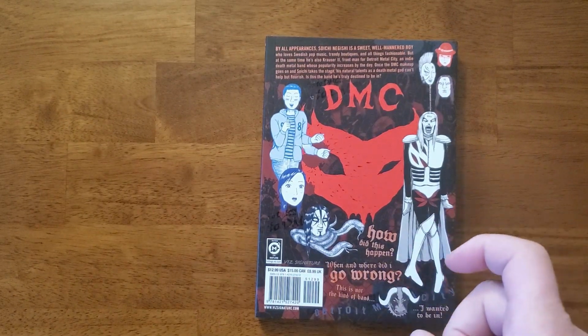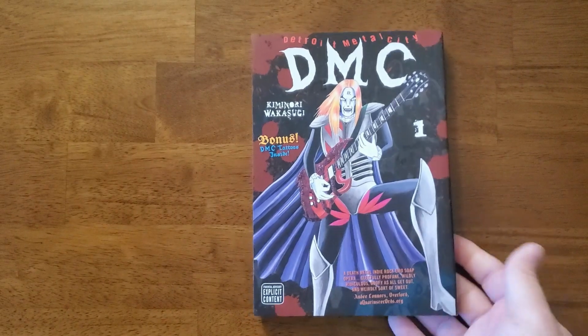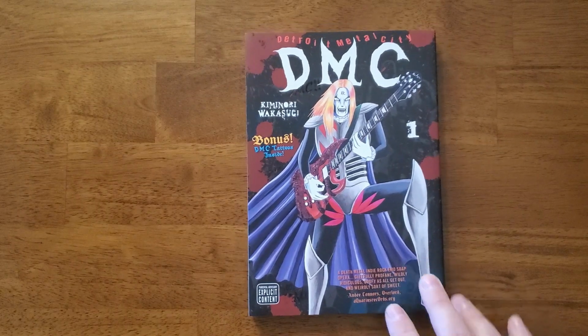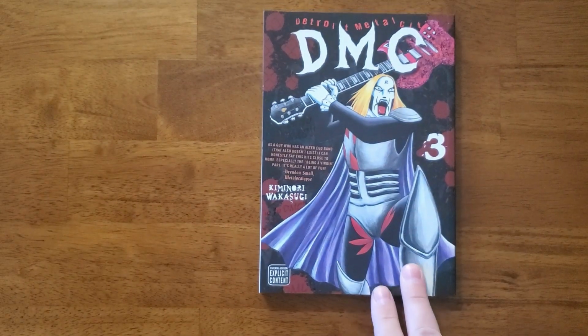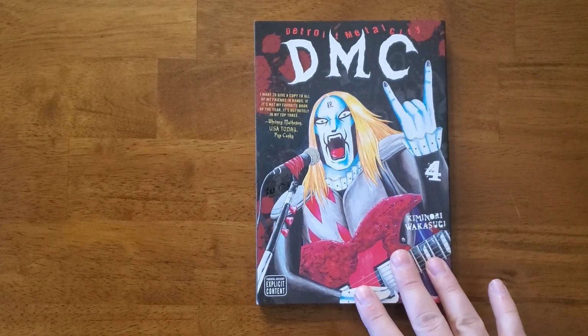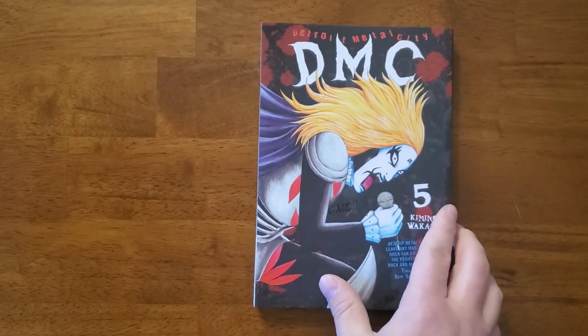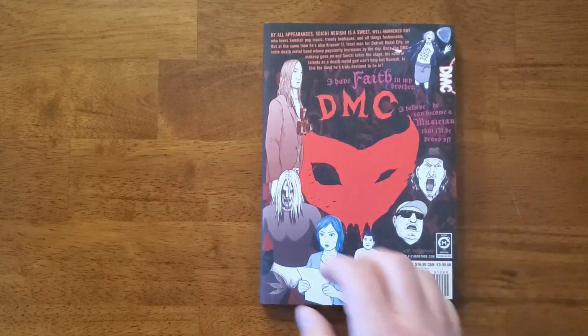I was able to get, someone was selling the whole series, and these were all still sealed. This is a rated M parental advisory book, so I'm not going to show the insides, but we got volume 1, volume 2. I think there was a live action movie version of this in Japan. Volume 4, some really nice covers, really nice back covers too. So here's volume 5, and the back covers are pretty detailed, got a lot of different side characters.